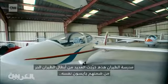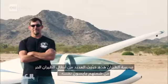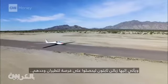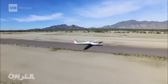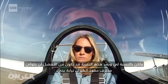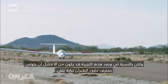The school has turned out some national gliding champions, including Jason himself. And it brings back repeat customers looking to be able to glide on their own. It's truly good. But after my turn in the driver's seat, I think my flight is best left to the professional. Who gets to do this?